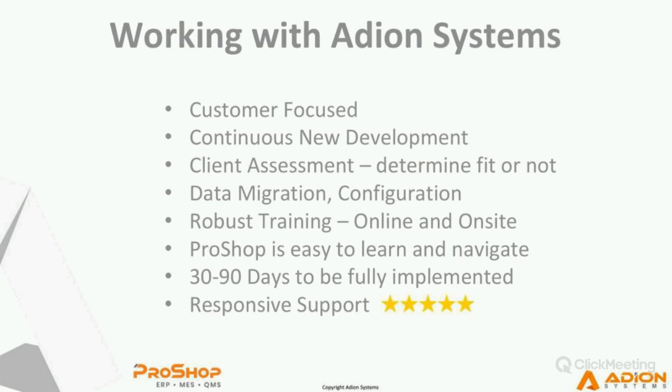Once we do figure a good fit, we go through the process of configuring their system, working with them on data migration to make that as easy and seamless as possible. We have a very robust training protocol. It starts out online and then it moves to on-site. It's very well documented. If you'd like to learn more about that, I can show you the outlines.